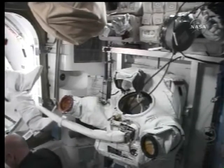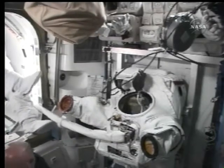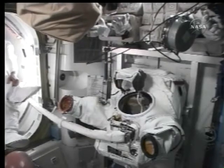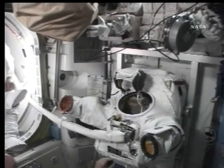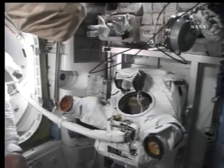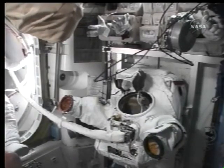The spacesuit you're looking at is the one that will be worn by Mike Fossum, bearing the red stripes as extravehicular crew member number 1. Ron Garan wears the other spacesuit that has no markings. He'll be EV2, or extravehicular crew member number 2.